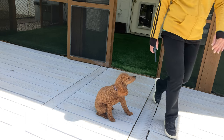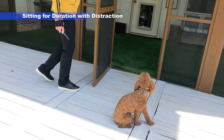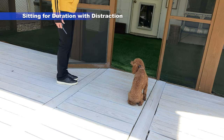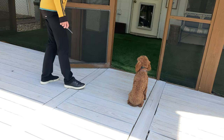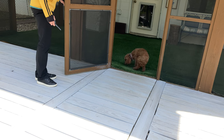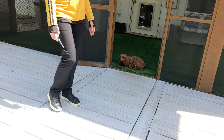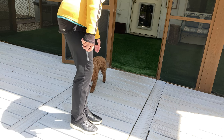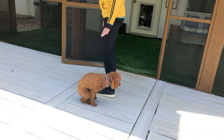Wait. Sit. Wait. So we're working with the door here. Sit. Beau, sit. Okay, so we're gonna go ahead and call him further out. Beau here. Beau here. Wait. Sit. Wait.